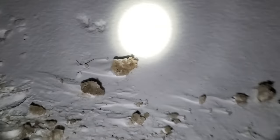Something else I would have caught on camera, just the other day, we headed to a job and a hybrid coyote wolf kind of thing jumped out in front of my truck. It's pretty cool. We don't see that stuff very often here. We actually jumped out for a second and looked at the tracks. This thing was huge. So me and my partner were looking at the tracks.